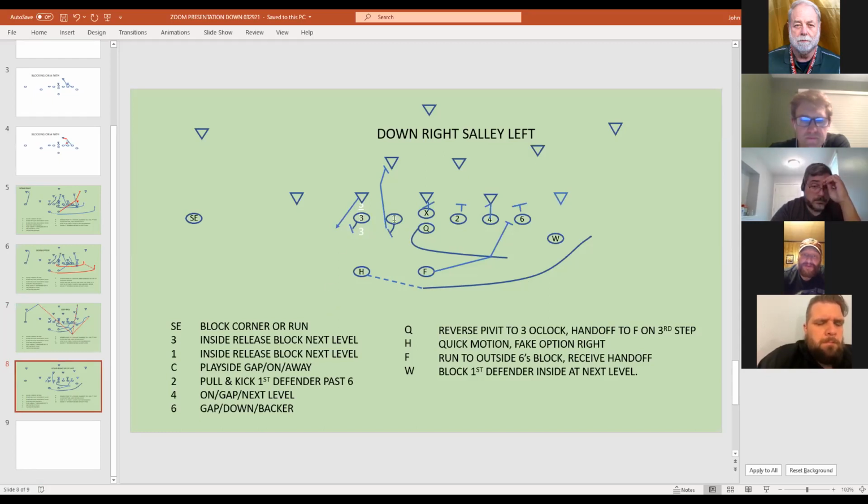And the same thing is true here. This guard would step and cup, read. If nobody comes, he goes after a linebacker. And I've got some video here to show you on that, and it's pretty cool.